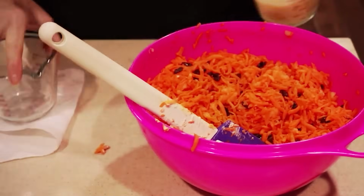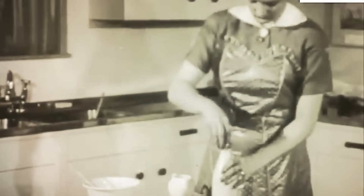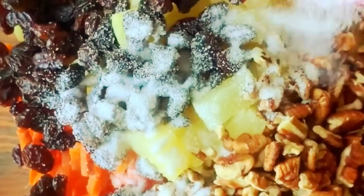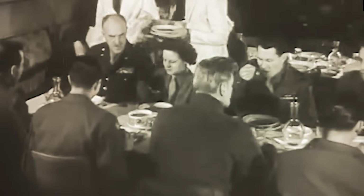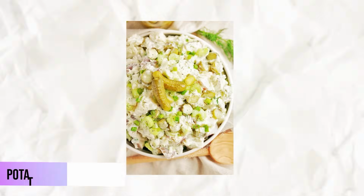Families often passed down their own recipes with small variations, such as the addition of pineapple or marshmallows. This dish captured the nostalgic comfort of mid-century American cooking, where mixing fruits and nuts into salads was a popular way to add variety and nutrition. It remains a fondly remembered part of church potluck history for many.